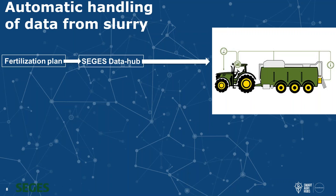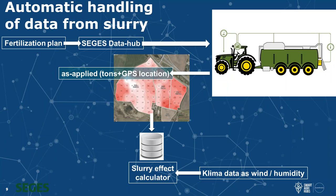When slurry is applied on the field, the slurry wagon will generate this as-applied file, where it locates how many tons are used in different spaces of the field. And then we'll use our slurry effect calculator, which is a tool that we have today. But when applying climate data such as temperature, wind, humidity, etc., we should be able to calculate how much effect we have of the slurry on the field.